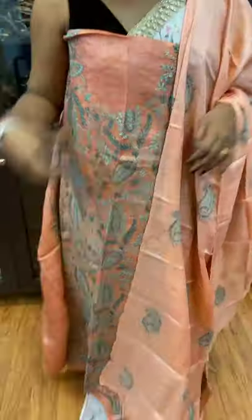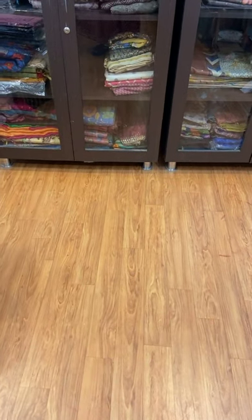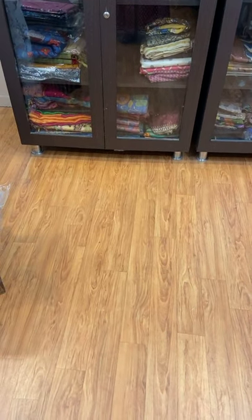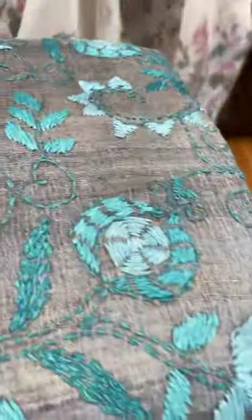So this one is priced at 5500. Those who want to grab it, take a screenshot and WhatsApp me. All these prices are valid for today only, because you won't get these suits in this price range anywhere. Okay, so again we are seeing an exclusive katha.